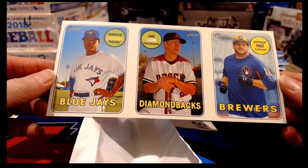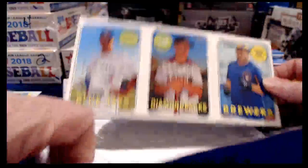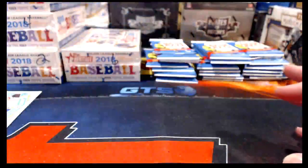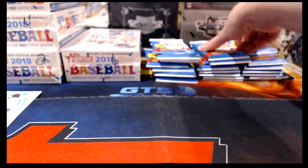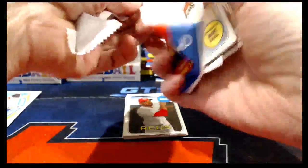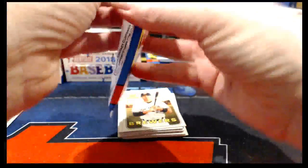This is Blue Jays, Diamondbacks, and Brewers. And once again, we'll take a look at that at the end of the break. If someone owns 2 of the 3 teams, they would take that outright. It requires 51% to take it outright, which would be 2 of the 3. And if we don't have anyone that owns 2 of the 3, then we'll use random to award any of our box toppers that are like that.